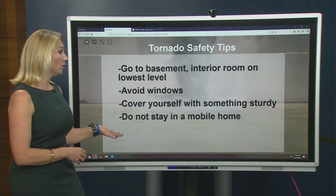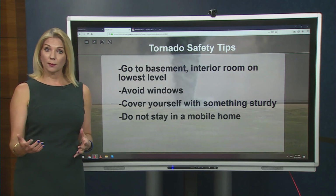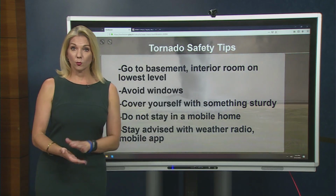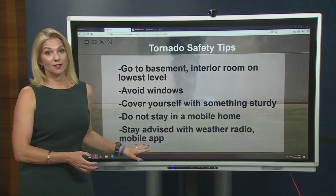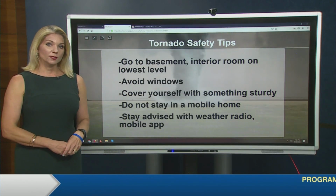If you're in a mobile home, get out if you can, get somewhere a little bit safer, perhaps a neighbor, anywhere that maybe has a basement would be your best bet, and stay advised on what might be coming your way. Have a weather radio handy and a mobile app. Charge up your cell phone before a storm comes. Some of these are things you should be thinking about before a storm comes your way, but certainly right now, any way you can stay informed is a good bet.